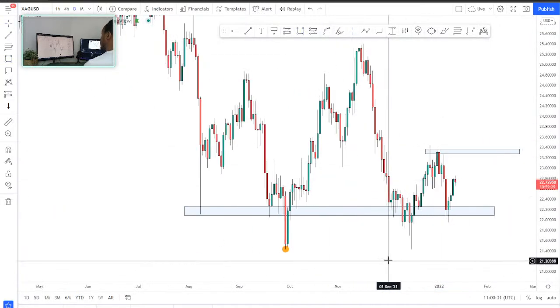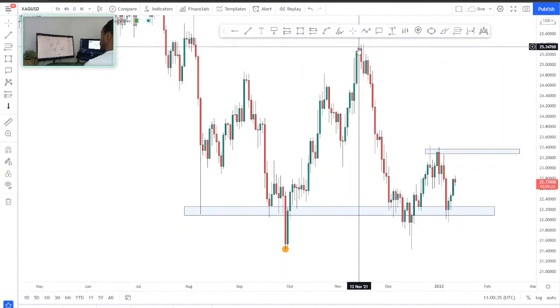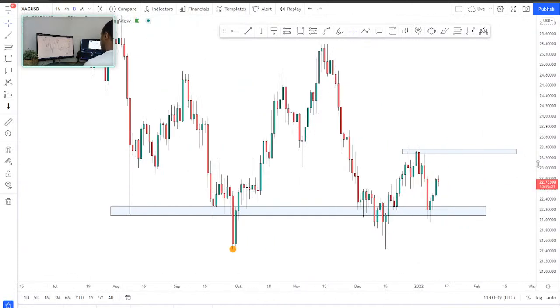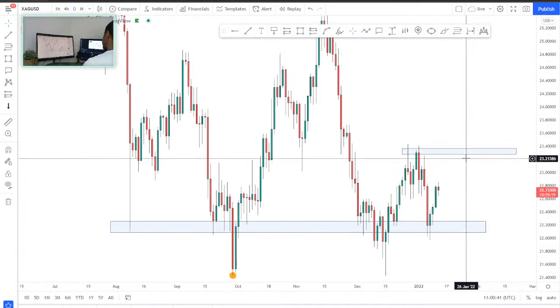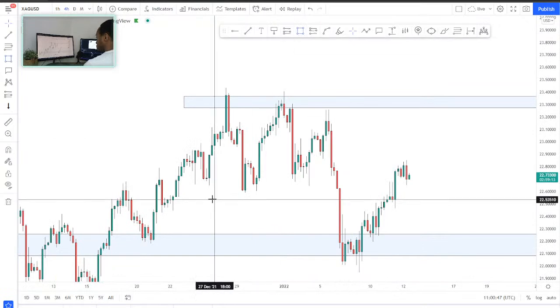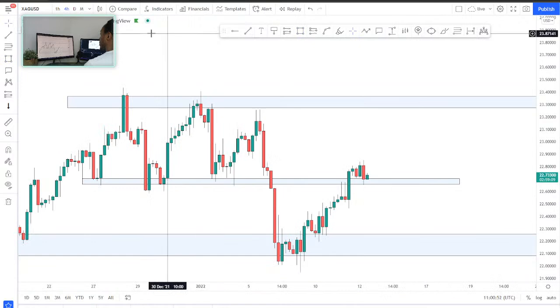We can go a lot further, because you can see this move gave us a move all up into those highs. So we can go a lot, a lot further, but I'll look for 23.4 as the main area that I would say silver can push into. We've just creeped above this level here, so that could be a great place to go long actually.